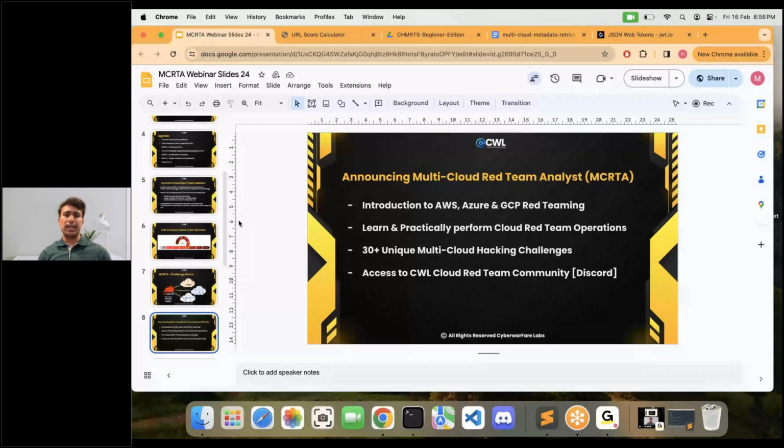And you also get access to our Discord community, where we keep updating on different things coming to the cloud side. So this is the course, the multi-cloud red team analyst course, mainly focused on a beginner audience. So if you are a beginner on the cloud side, and you want to start your pen testing or red teaming journey, definitely this will help you get an idea about different cloud providers, how they can be configured, and what kind of misconfigurations generally happen.